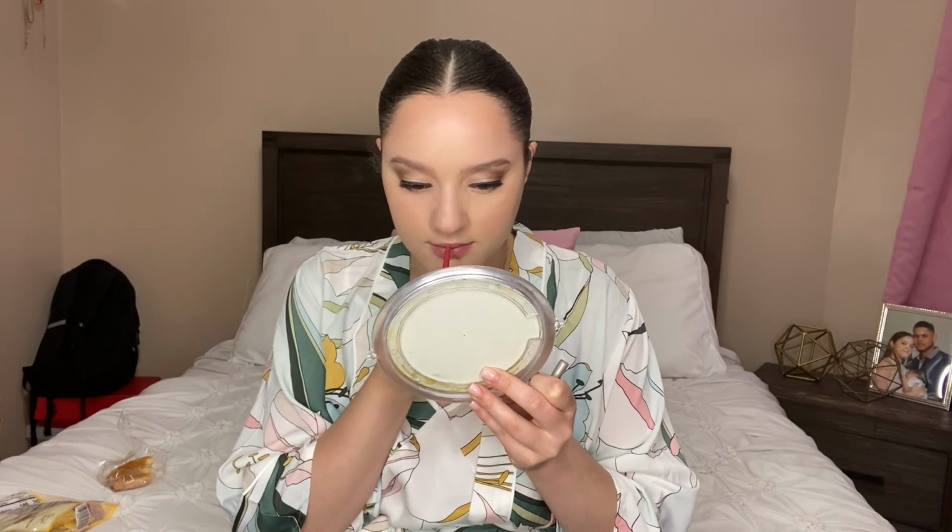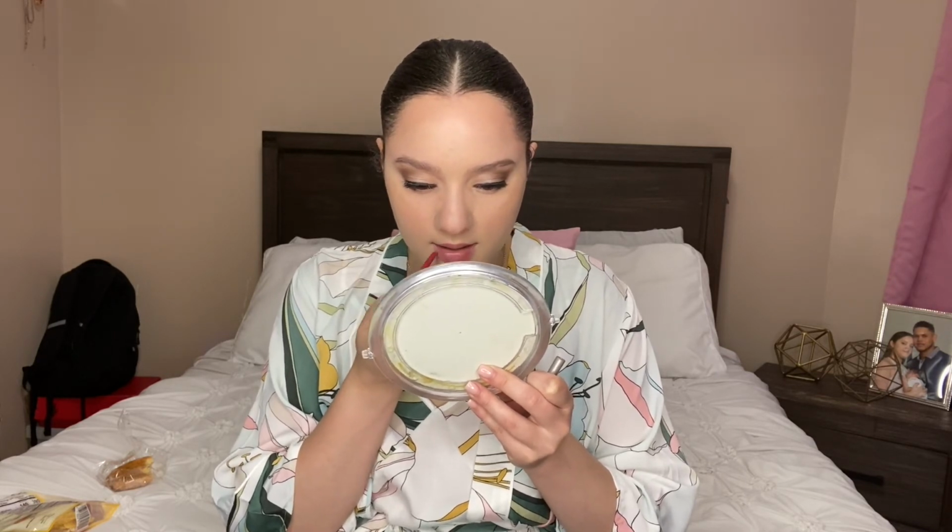So for this type of look, you can really do any lips, but I always tend to go for a pinky nude around that. First, I'm gonna line my lips with this lip pencil by Jordana in the color Pink Love. I know I don't overline or anything. I'm gonna use this lipstick by Milani in the color Plum Rose.